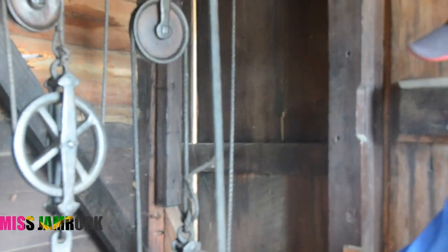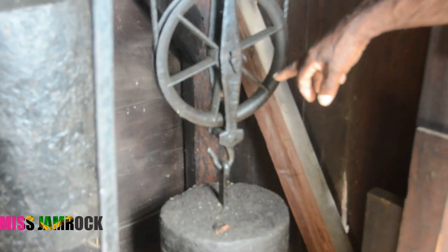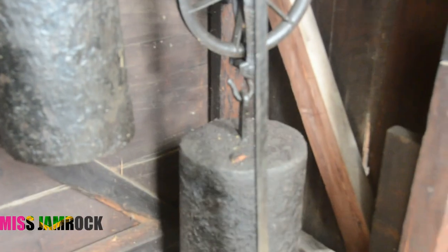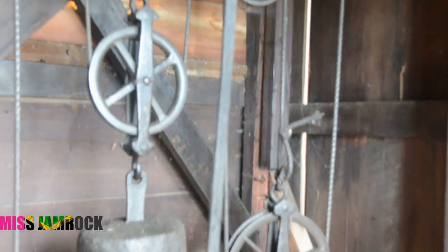This cylinder controls the striking for the hour, right? And this is the whole entire mechanism of the clock. So it has to be oiled and so forth? Yes, and greased up. So we have three great wheels: one, two, three. And each one of those great wheels controls a cylinder.